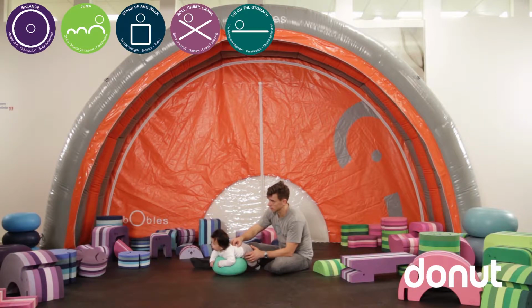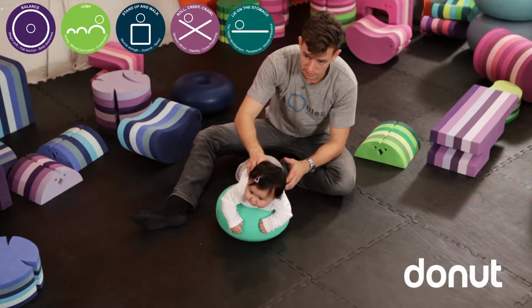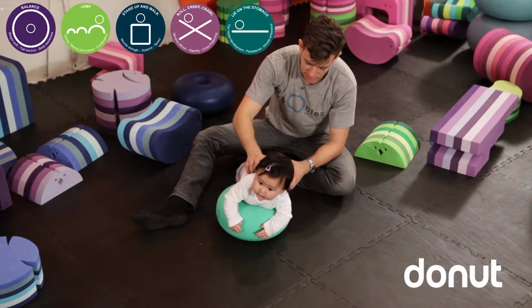The donut you can use both inside and outside, and it's actually very easy to clean just with a cloth and some water and some soap.